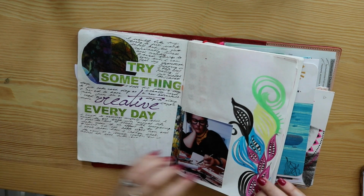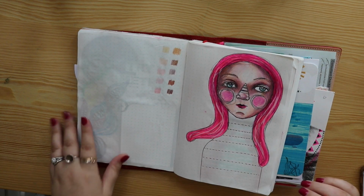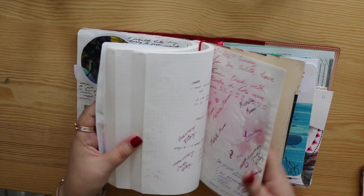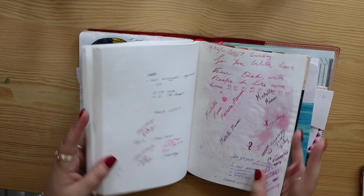And then this is currently where I'm at, and I'm just playing with ideas and sketching out ideas for collage sheets, that sort of thing. And so that is it. At the back I have a whole heap of pen testing to work out what can and can't go. Testing fountain pens and fountain pen inks and things like that.